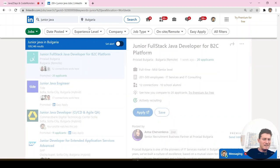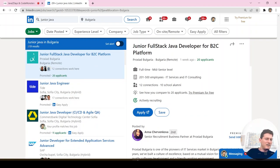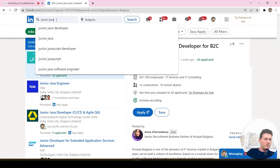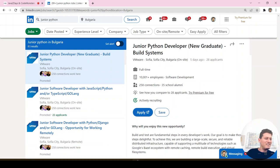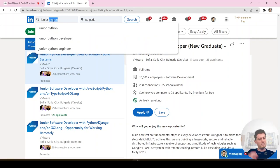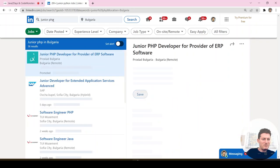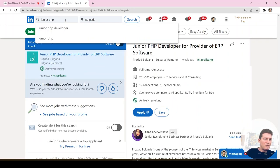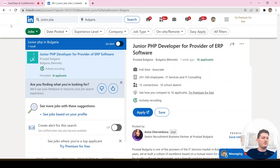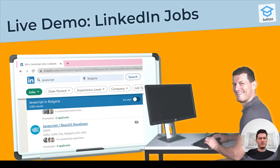For example, if you live in Bulgaria, junior Java is 265. Junior, for example, Python, it's less needed than Java. So your chance to start as a Java developer is quite better in Bulgaria than with Python. So if you want to be successful, Java would be better. If you try PHP, it's not quite needed in Bulgaria, right? So do a research, find the local sources and research.